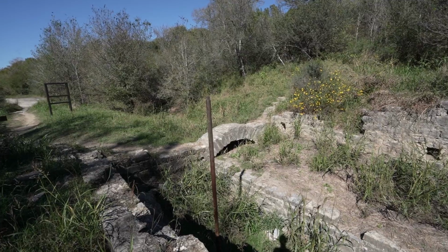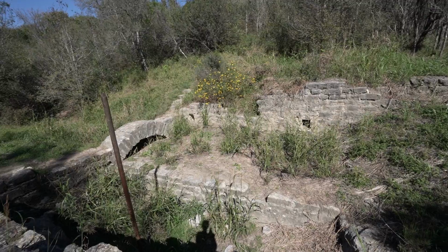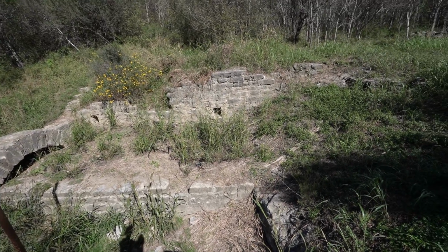That was the remains of a grits mill. It's a water-powered type of mill. It provides mechanical energy from flowing water.